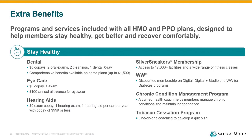Hearing aids are also built into the plan, where members have a choice of 2 different types of hearing aids for set copay. Members also have access to Silver Sneakers with all of our HMO and PPO plans. They can also receive discounts on their WW membership fees, which was known as Weight Watchers prior. And members also have access to our chronic condition management and tobacco cessation programs.